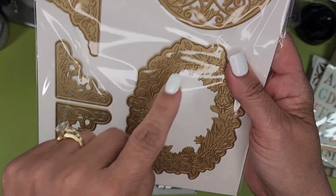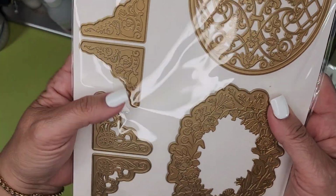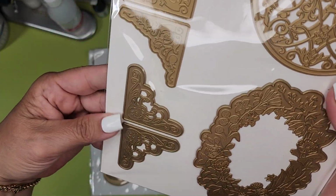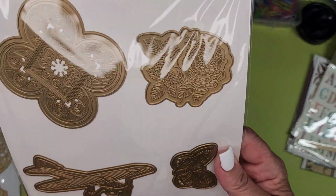So everything impresses on it. It's not all, obviously, that cuts out, but still. Here we go. 2 different sets of corners, if you can see that. That's just the first one. The next one, we have the roses.